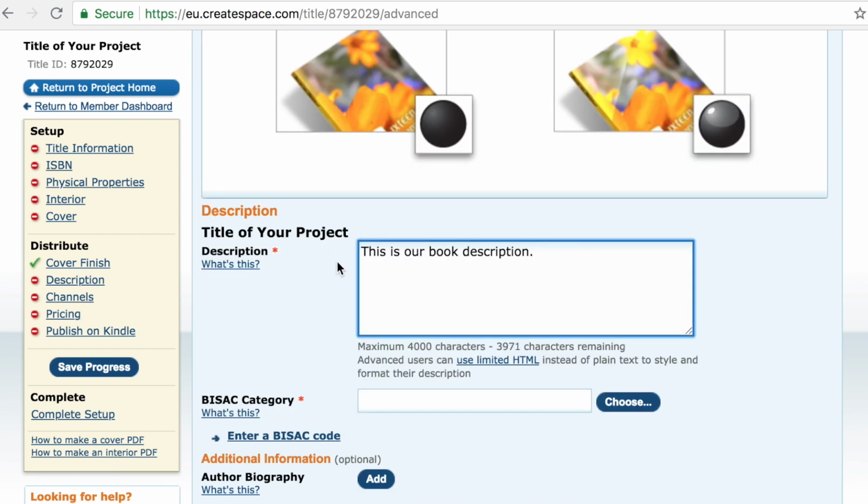This is where you enter your book description. So I've just typed out, this is our book description. This will be the book description that's on your back cover usually, but this information populates to your Amazon listing. So try and format it the way that you want it to be shown, and you can use this information here to try and use the correct HTML for that. Another thing you can do once the book becomes live is you can use Amazon Author Central and actually format your listings from that site.